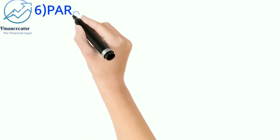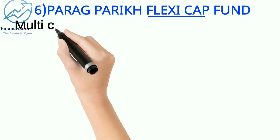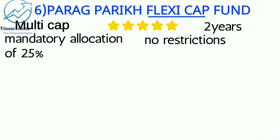The next is Parag Parikh FlexiCap Fund. It is a FlexiCap fund. FlexiCap funds are similar to multi-cap schemes, but the only difference is that multi-cap schemes have mandatory allocation of 25% in large, mid and small cap stocks. Here there are no restrictions. This fund is also rated 5-star and the fund has doubled the money of investors in 2 years.